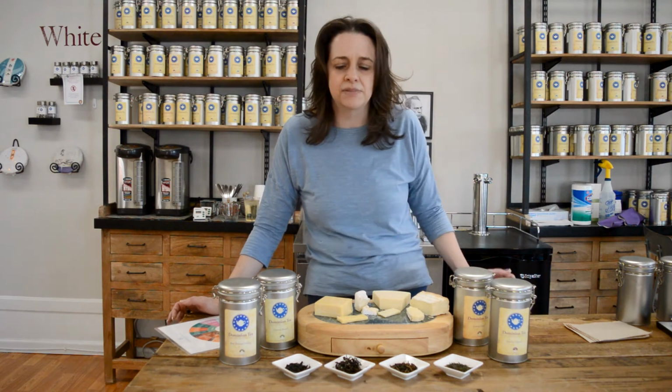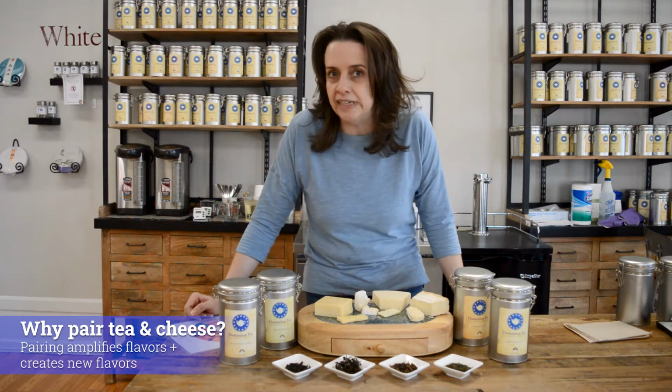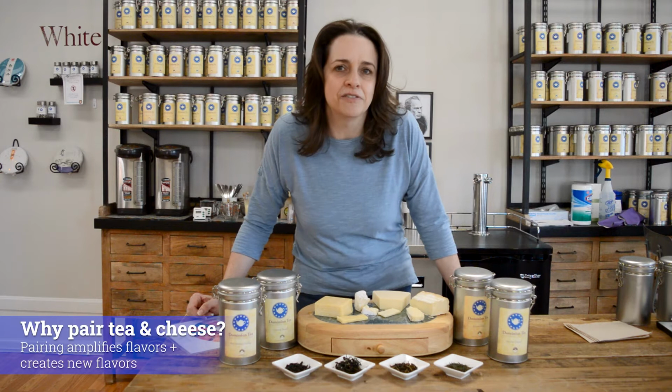So what's the goal in pairing a beverage with food? Let's use tea in particular. You want to amplify flavors, both in the beverage and what you're eating, and maybe, if you're lucky, produce a third flavor that you weren't expecting. We've got some combinations and some suggestions here.